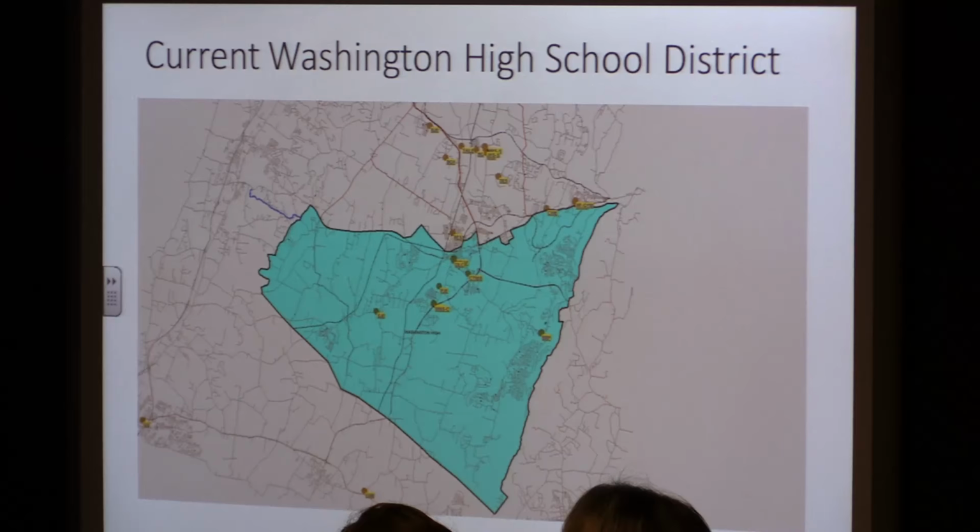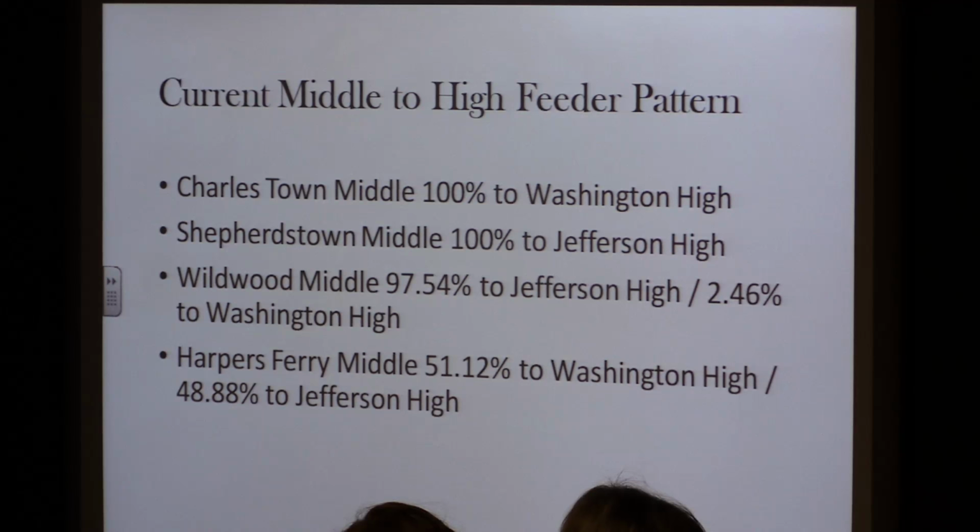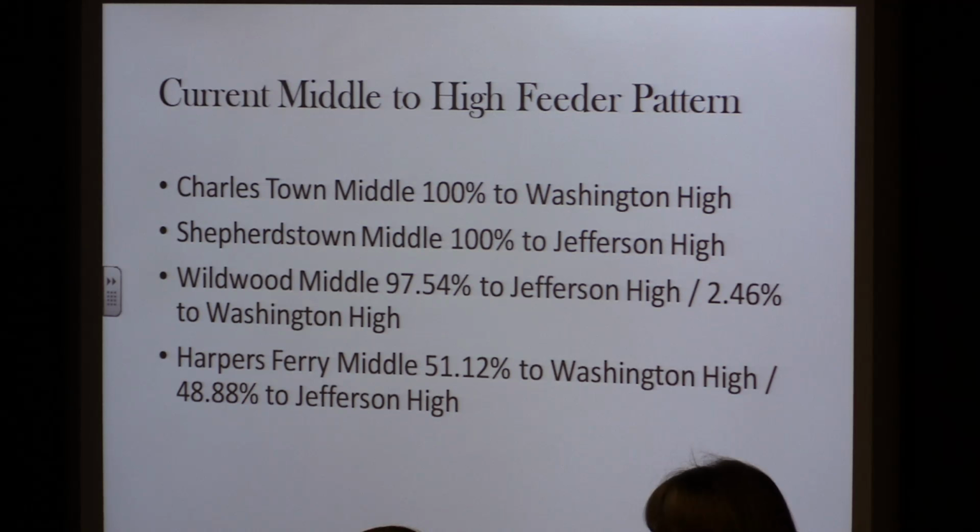The middle to high school feeder. This might be a good moment to interject. Feeder patterns are a very important concept for the committee for two reasons. First and foremost, feeder patterns help determine social groups for students, keeping them together and having strong peer relationships as they move through school from elementary to middle to high school. While we're an educational institution, we are also, next to the family, one of the strongest socialization forces in a society, and it is important for us to support relationships for children.